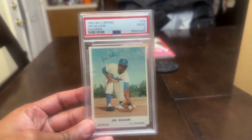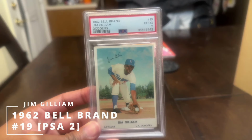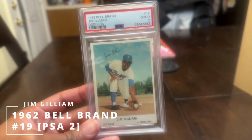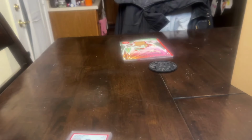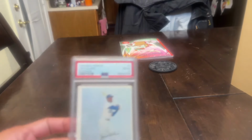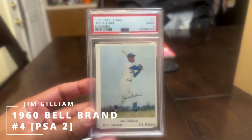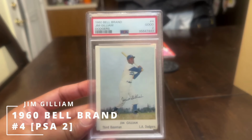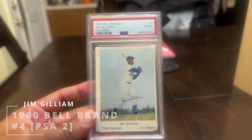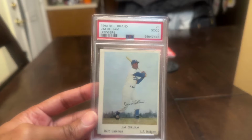Next, I have my Bell Brand Jim Gilliam 1962, number 19, PSA 2. Just got this in the mail. And been waiting on this one, the 1960 Bell Brand number 4, since the National. Been waiting on these. Another PSA 2. Will gladly take these. One of these I've spent way more on than I should have, but I needed it, set chasing, so I'll take it. Glad to add it to the collection.